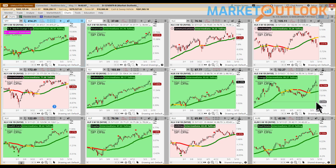The more concerning chart, in my opinion, is right up here with technology. That's a breakdown of that chart right there. And you also have the same thing kind of going on over here with discretionary. Now remember, these ones are market cap weighted. So here you are going to find that Amazon and Tesla are going to be much more impactful on the chart of XLY. So keep your eye on those types of stories, as they've kind of fallen out of favor a little bit more recently.